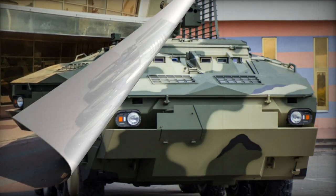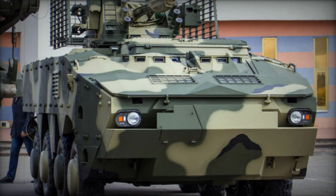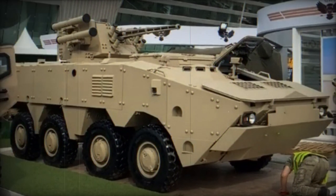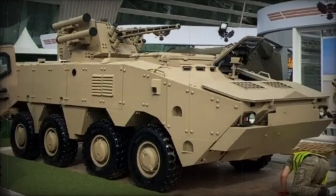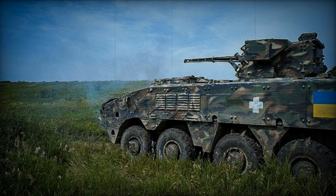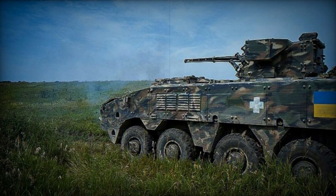Equipped with a BM-7 Paris remotely operated turret, this APC boasts a 30mm automatic cannon, a 30mm automatic grenade launcher, and a 7.62mm machine gun. All ammunition is stored externally. The turret houses two external launchers for barrier anti-tank guided missiles.